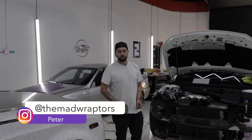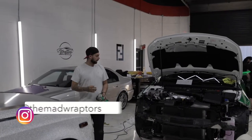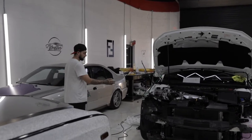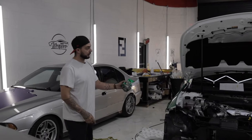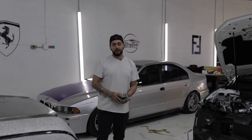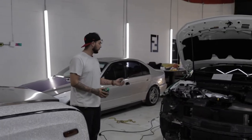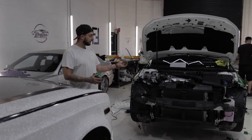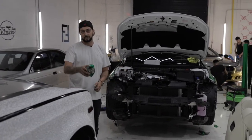Welcome back, everybody. Raptors here. It is a Monday. We have this Mercedes going in a green apple. Gonna have some black accents. As you can see, we got it up on the quick jacks. We've got two fenders and a door done, but gonna start the other side and have that finished by tonight. It's a very beautiful color. Definitely would do it on my car. It's different. Not every Mercedes comes this color. So stay tuned for the process.